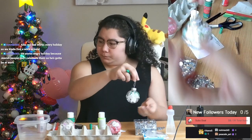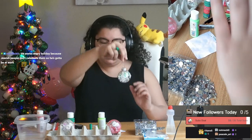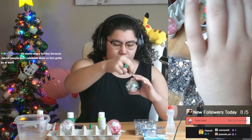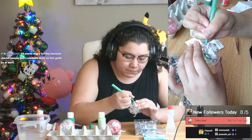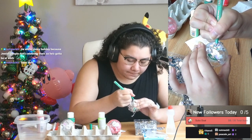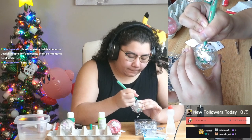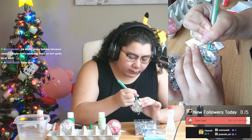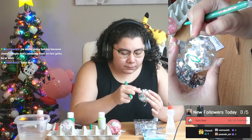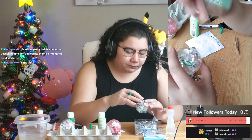Well, this looks so nice. Okay, I know the colors don't translate well on screen, but it looks very nice. Ordering ornaments online, like custom ones, they were charging like 20-30 bucks, and I was like, damn. But now I get it. I mean, not that I didn't understand that art should cost a big penny, but still, like, damn.